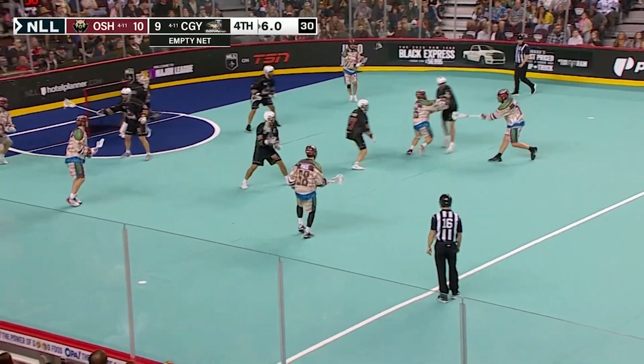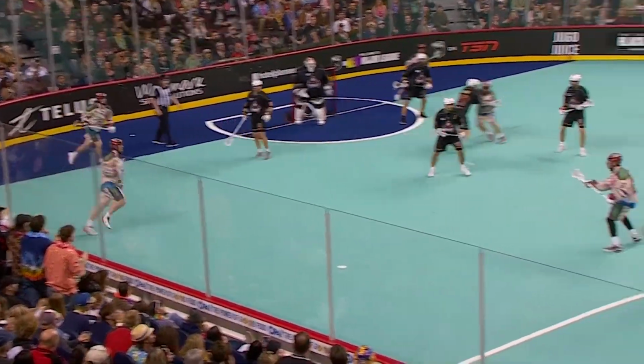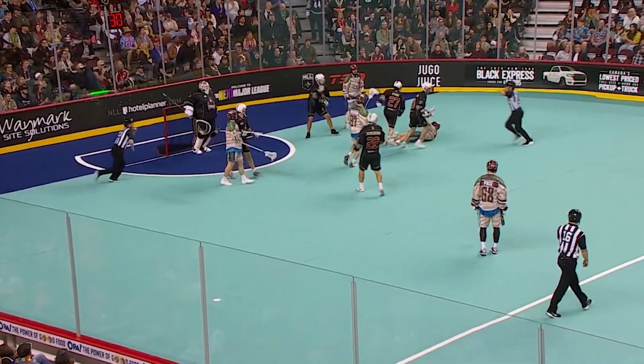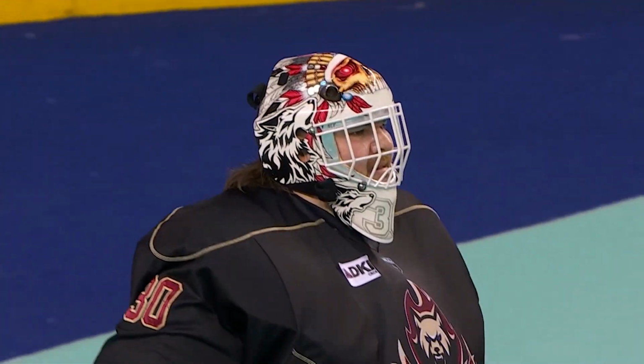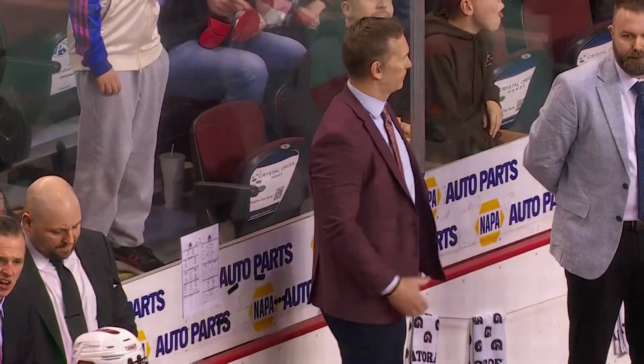Rebound to the Calgary Roughnecks. Shot in there, another save, Jamieson. Ball to the corner. To Pace, to the side of the net. Ball out in front, and Oshawa survives. And they take this one 10-9 as Doug Jamieson, Ryan, in the late stages comes up huge.